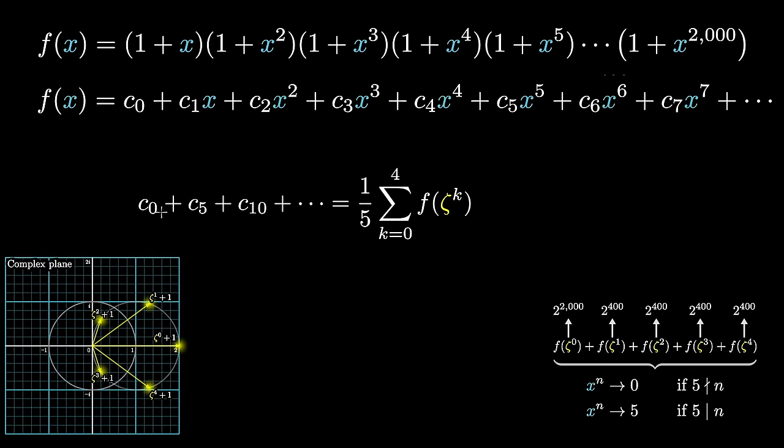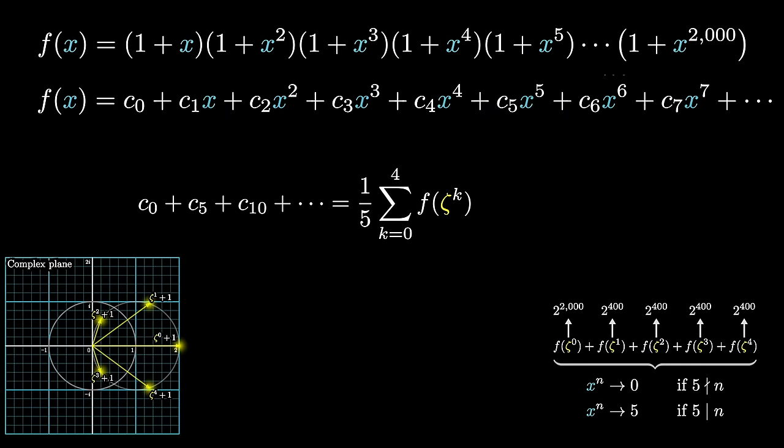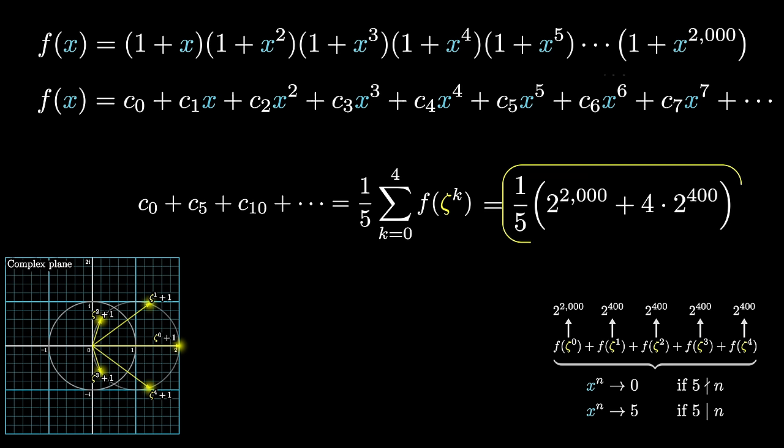To add up all of these coefficients which are divisible by 5, which remember is a way of counting how many total subsets have a sum divisible by 5, the answer is 1/5 of this weird complex expression, which we just computed to be 2 to the 2,000 plus 4 different copies of 2 to the 400.